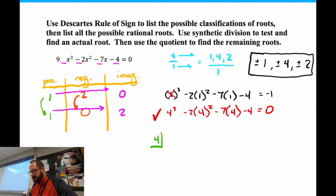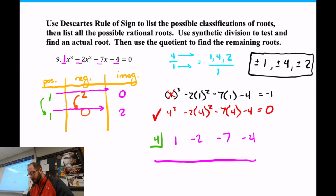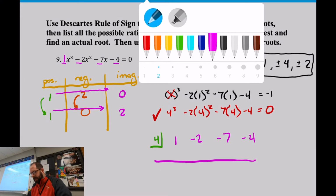Now, how this works, because I know some people tend to forget, you have to add straight down. So that's the number 1. You multiply by the number in the box. So 1 times 4 is 4. You add straight down. You multiply by the number in the box.